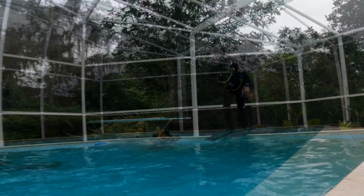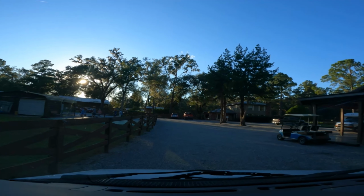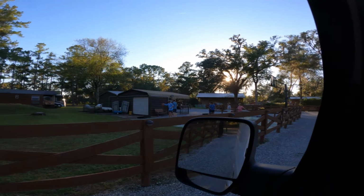So yes, this is us doing some pool work. There were 2 days in the pool, and then we did 2 days at the springs. This is going to be Blue Grotto. Blue Grotto is absolutely beautiful. I highly recommend checking it out if you are in Florida. Blue Grotto and Devil's Den are right across the street from each other, so if you have the opportunity, do both. We spent 1 day at Blue Grotto and then 1 day at Devil's Den.